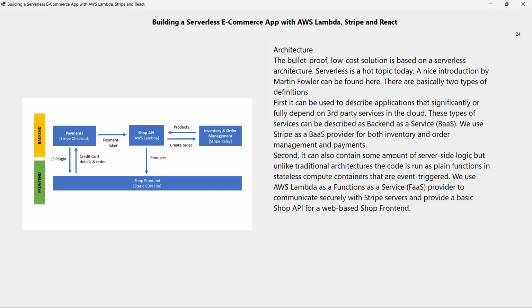We use Stripe as a BaaS provider for both inventory and order management and payments. Second, it can also contain some amount of server-side logic, but unlike traditional architectures, the code is run as plain functions in stateless compute containers that are event-triggered. We use AWS Lambda as a functions as a service, FaaS, provider to communicate securely with Stripe servers and provide a basic shop API for a web-based shop frontend.